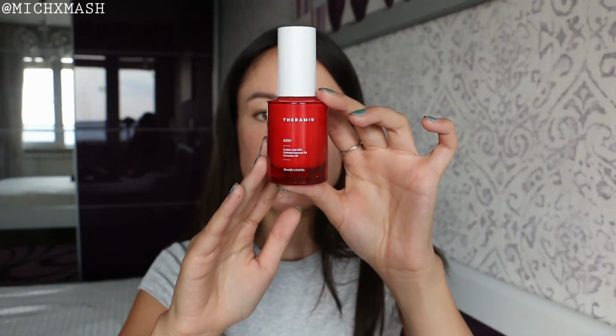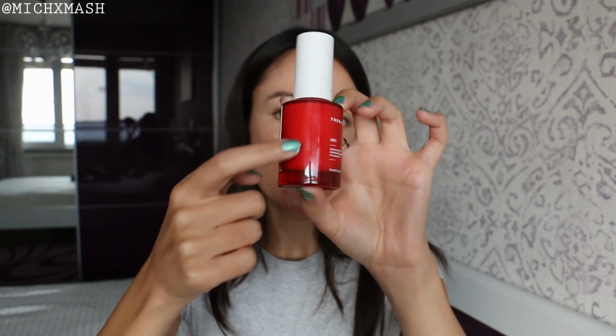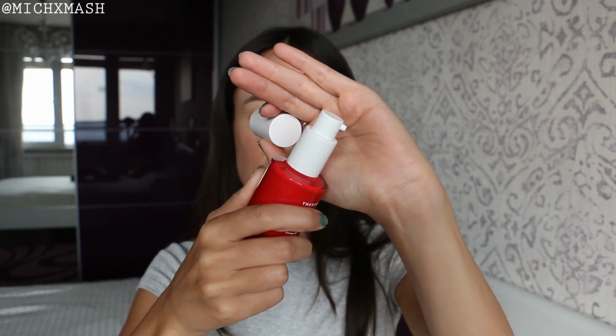So as you can see, the AZID serum, much like the C-TETRA serum, comes in a glass bottle. This one is red. Again, the opacity here is from the product itself. 30 mils, white pull-off cap, and a pump for dispensing. I use this as well in my skincare routine today.